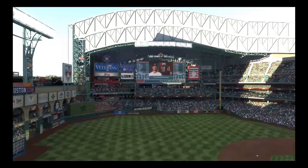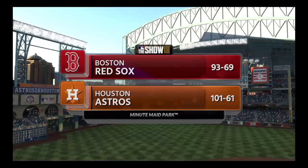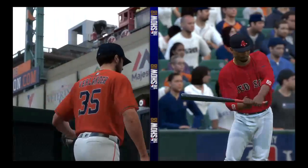Houston, as we prepare you for baseball from Minute Maid Park. Tonight, Red Sox and the Houston Astros. Almost time for these two to square off right after this.